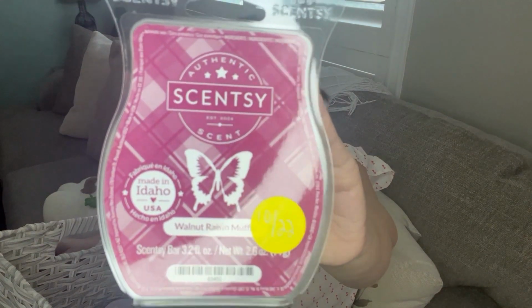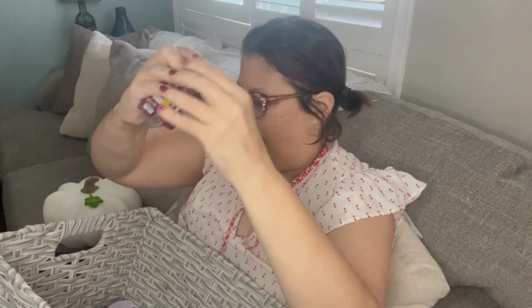Walnut Raisin Muffin. I have a few more bars left, and again, I just think it's the right time of year for it. And it's getting just a little juicy, so yeah, time to use that one.